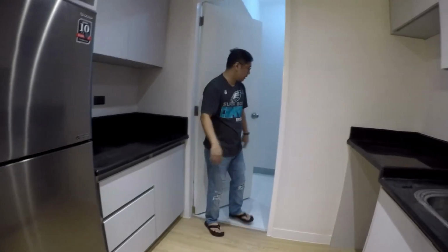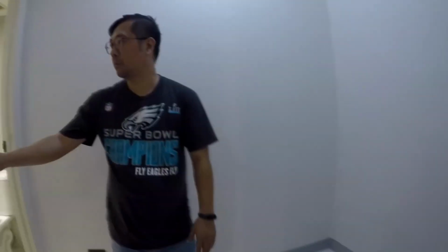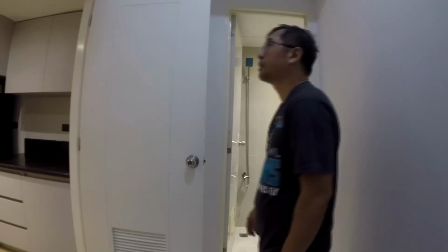And then here, ito naman para sa storage room or maid's room. And then meron siyang extra toilet here. Extra guest toilet. Okay.